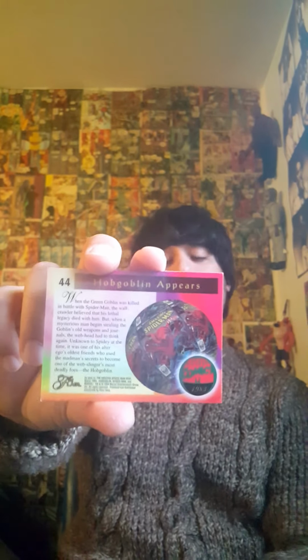And now we have the awesomest, coolest, raddest card ever, the Hobgoblin. My all-time personal favorite villain in the entire Spider-Man universe, who is totally underlooked. He's totally underappreciated. He's the total underdog when it comes to the villains. He's very, very underrated. This is Hobgoblin Appears, and I actually own that comic book when he first appeared. And that'll be a whole other can of worms at some point that I'll have to get into.